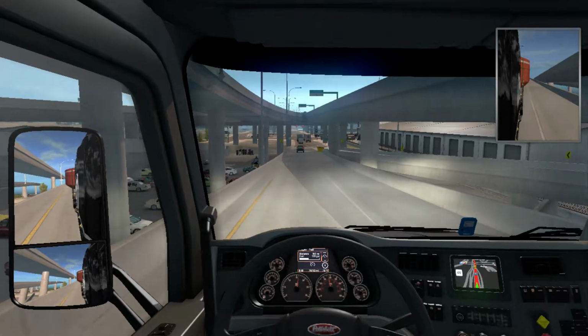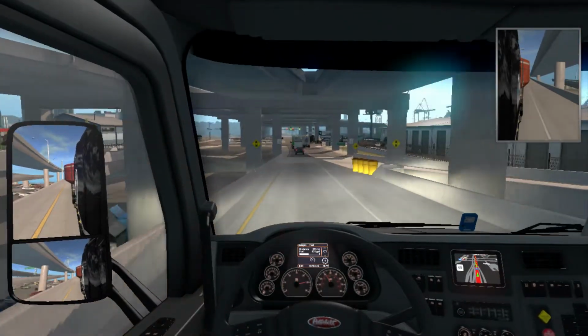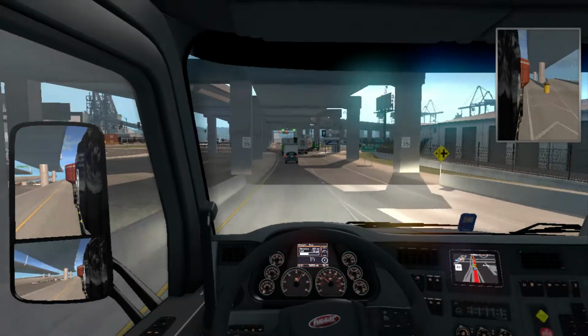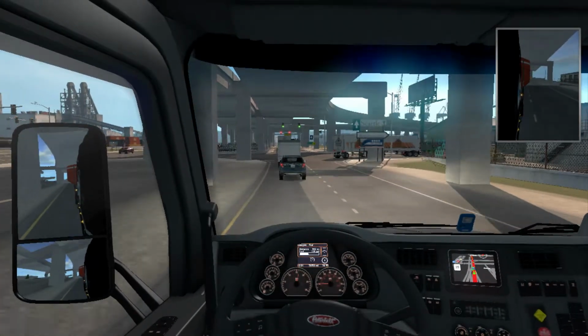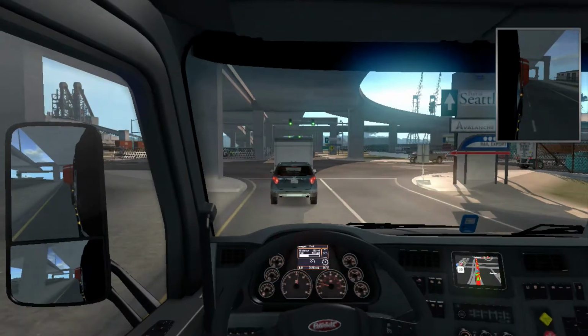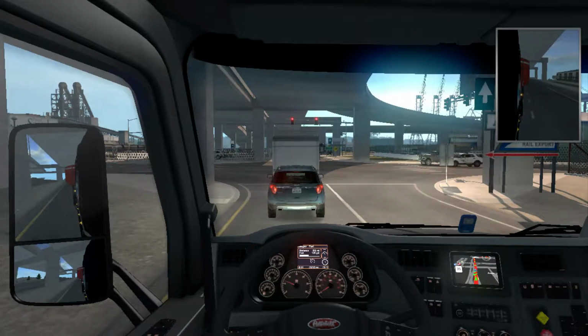I want to say there's a light up ahead. Yeah, there is. I'm gonna go ahead and get on over in the right lane when I get a minute. Well, we'll see. Nah, I'll just stay here until we get through the light. What are y'all doing? Ah, y'all made me miss the light. That's alright. It happens.